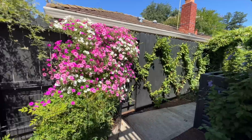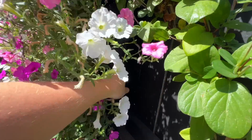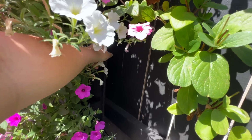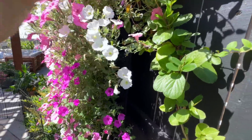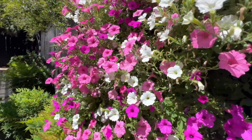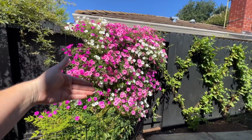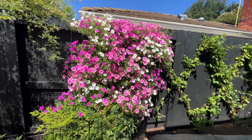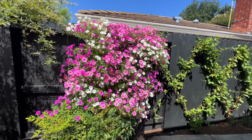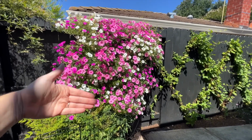Then coming over to my side yard, first I have my wall of supertunias. So these are pockets that I got off of Amazon. I will definitely link them down below. And for those of you who ask, check my Amazon store, because I usually have most of the stuff linked in my Amazon store. But basically there are these planting pockets, and it's used for vertical gardening to kind of save space. So for those of us who don't have a lot of garden space and we want to add more and more plants into our garden, we have to remember vertical, right?